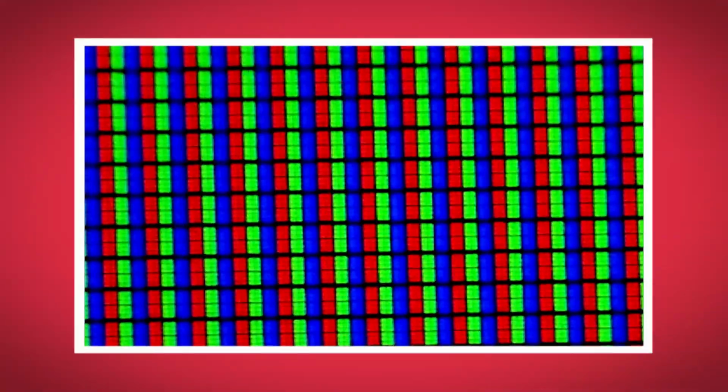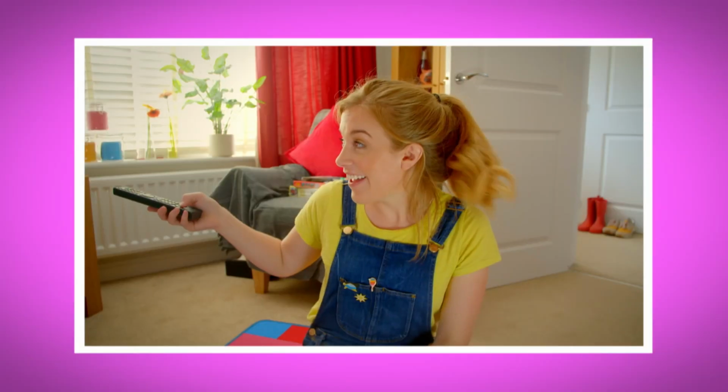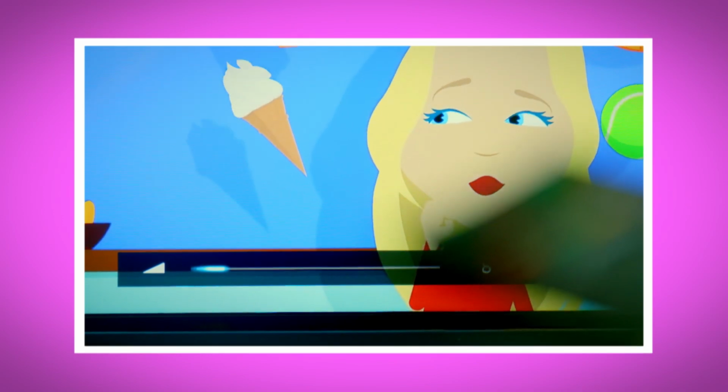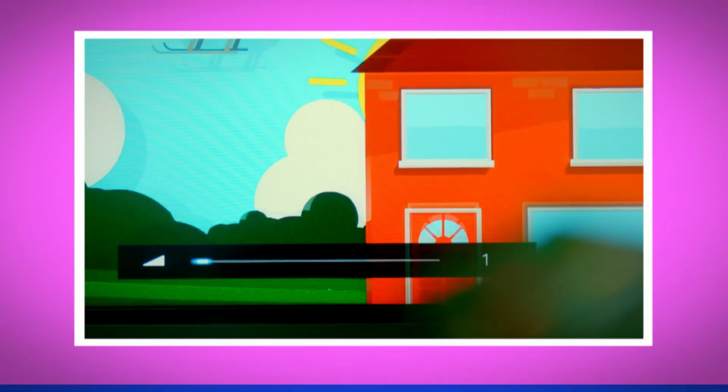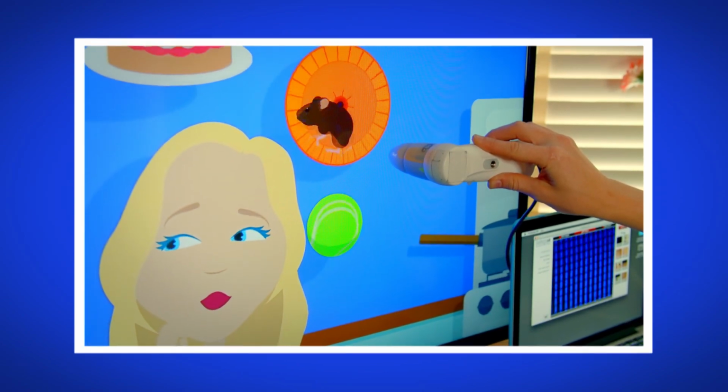I loved finding out how the pictures on televisions and other screens work, did you? What was your favourite part? Do you remember what the red, green and blue lights are called that make up the different colours on our screens? That's right, they're called subpixels. Did you hear the sound from the television get quieter and quieter as I turned the volume right down? And did you see the way the subpixels changed when I pressed play on the television?